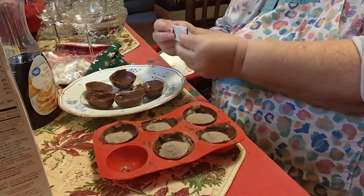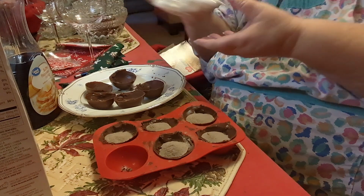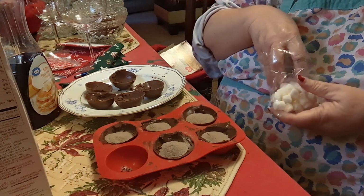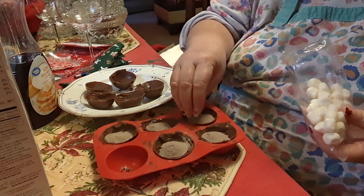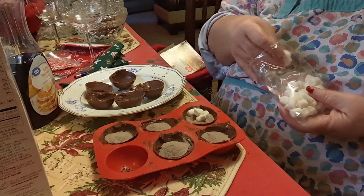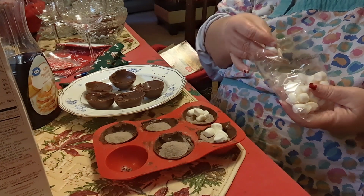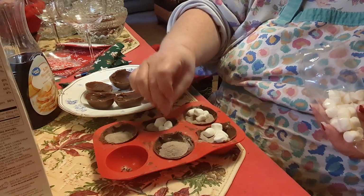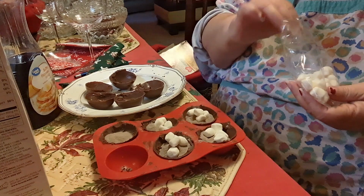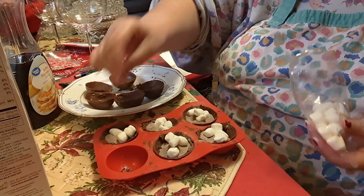This is done. Then it says to take the little mini marshmallows, and I'm going to start with 3 in each. 1, 2, 3, 4. 4 in each. And we'll see. This turned out actually pretty fun. I don't know why I was intimidated.